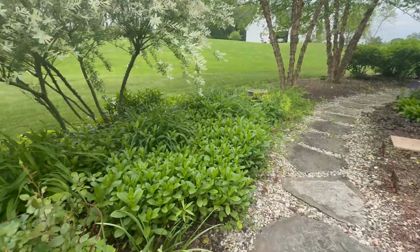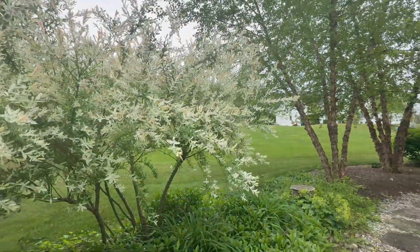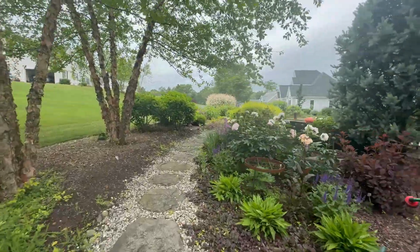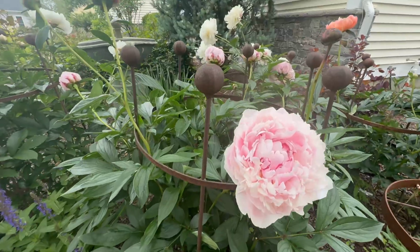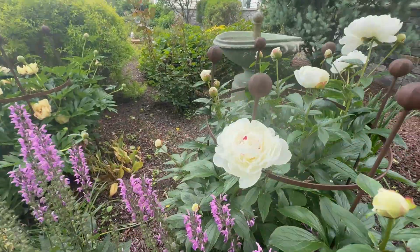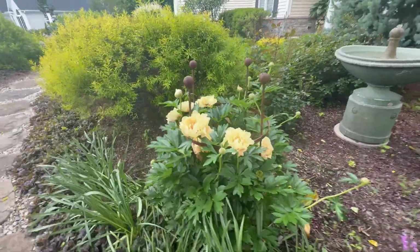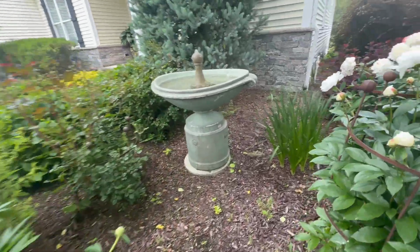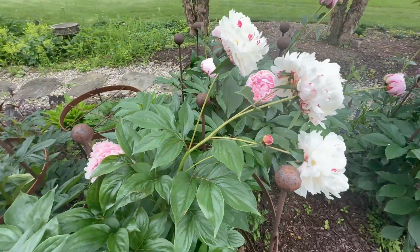Got a rose here that hasn't opened called Dancing in the Wind that I got from Heirloom Roses. Now let's go check out the peonies. We've got Sarah Bernhardt. We've got Festiva Maxima here. We've got some salvias and veronicas, and this is an Ito peony I showed on Instagram the other day called Canary Brilliance.